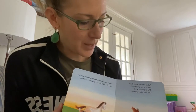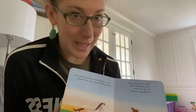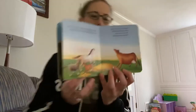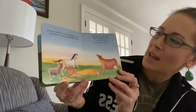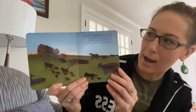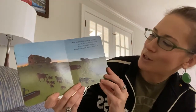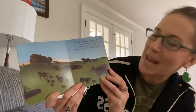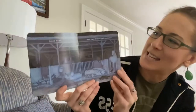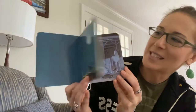When the sun went down in the great green field, the big cow lowed and the little pig squealed. Oh, I'm doing a crummy job showing the pictures. The horses stomped in the sweet warm hay and the little donkey gave one last bray. The hens were sleeping on their nests. Even the roosters took a rest. The little black bats flew away out of the barn at the end of the day. And there they were all night long, sound asleep.